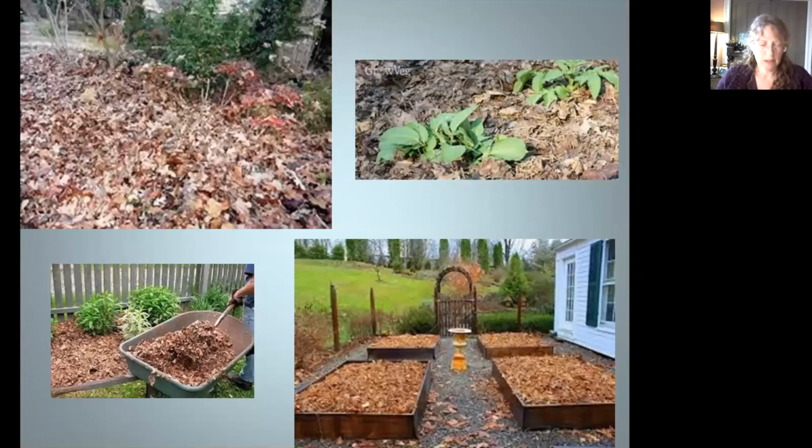So also, when you're mulching, and this is leading us into maintenance, you really want to mulch with leaves, if possible, and don't double your work. Don't blow all your leaves away and then bring mulch in. Rather, instead, leave the leaves there.